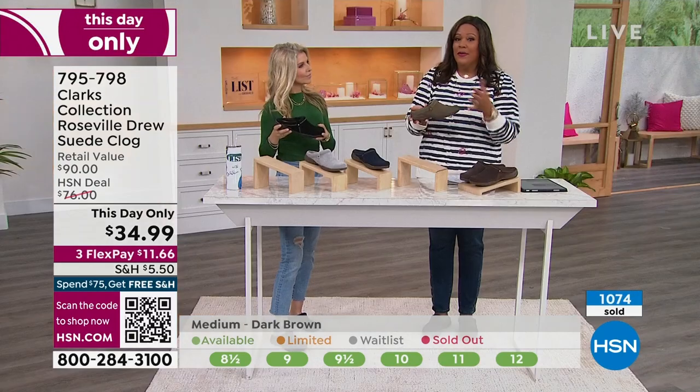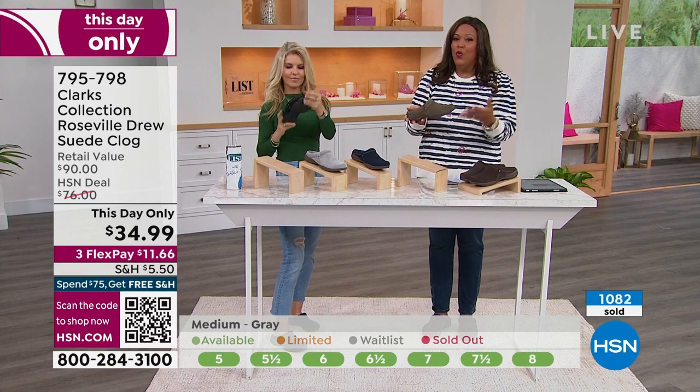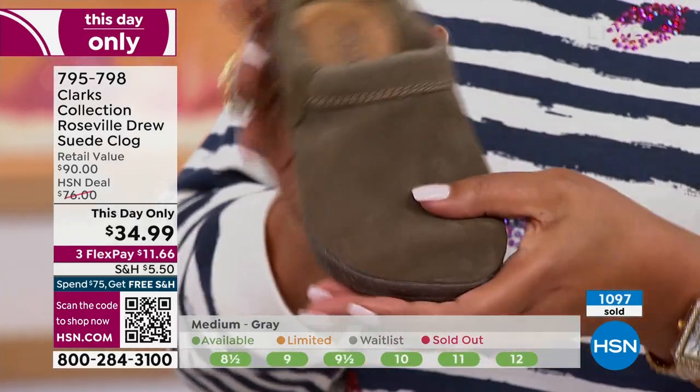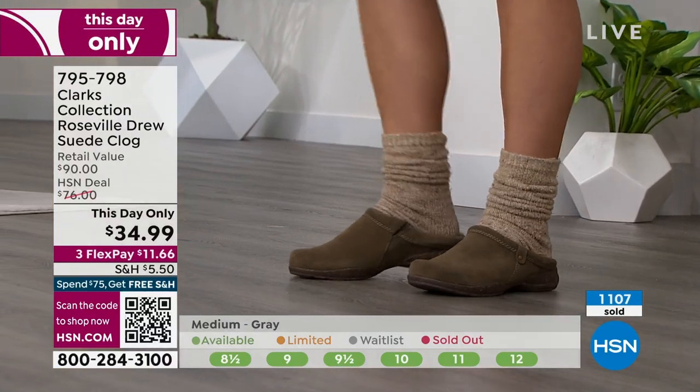You know you're going to spend all day. You're going to go to work, then maybe you're going to go after work and meet some friends, and you want to walk around. You know how people walk around in an area? Put this on with your socks. This is suede. It's soft. It's going to move. It's bendable. But don't wait if you want the olive, because there are only 500 left.